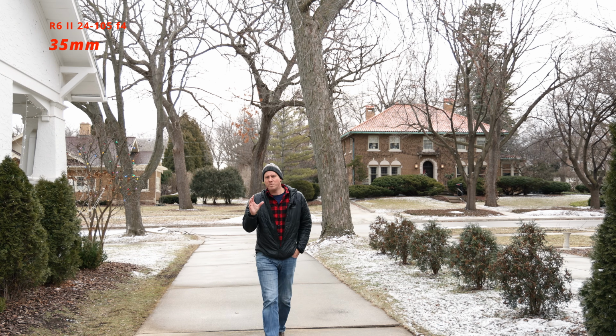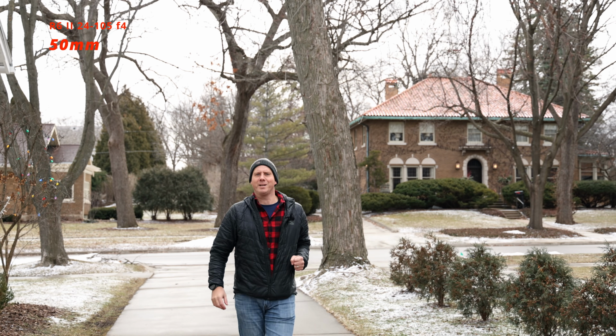So as we zoom in further, obviously the further away I'm gonna go too, but let's go over to 50 millimeters. All right, 50 millimeters on the 24-105. Man, this is a great lens.